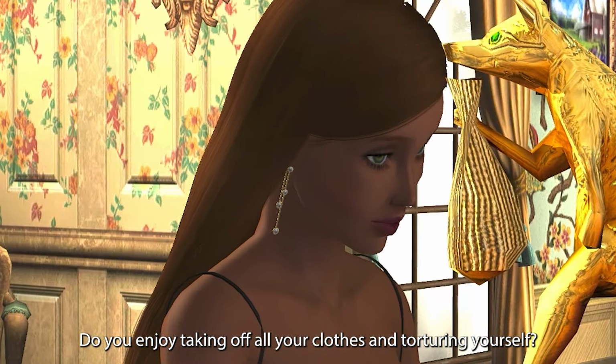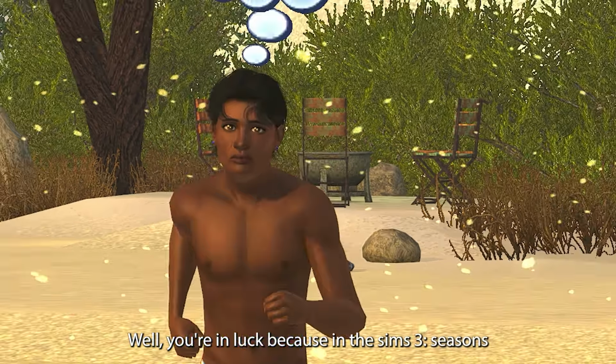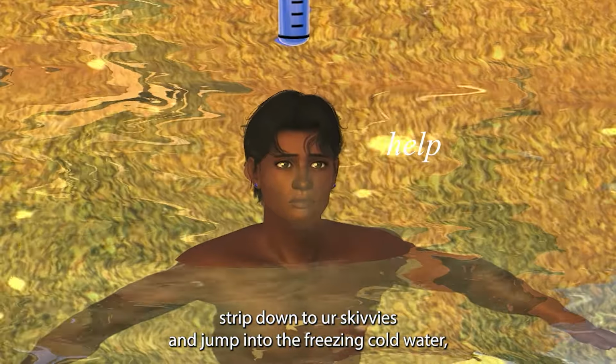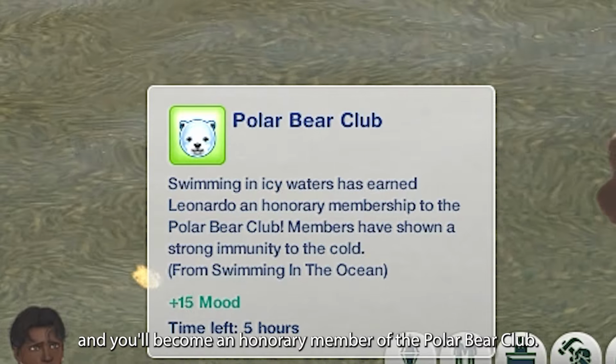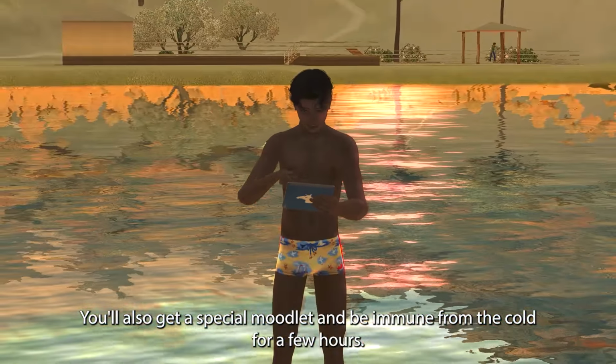Do you enjoy taking off all your clothes and torturing yourself? Well, you're in luck, because in The Sims 3 Seasons, you can gain membership to a very kinky club. Strip down to your skivvies and jump into the freezing cold water, and you'll become an honorary member of the Polar Bear Club. You'll also get a special moodlet and be immune from the cold for a few hours.